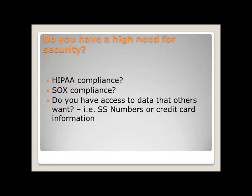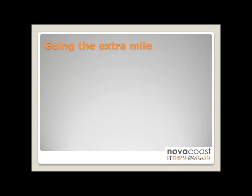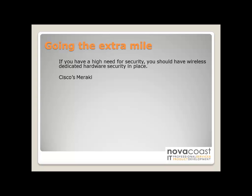If you feel like you really have a lot that you need to take care of, then there are other things that you can look at. That's what I call going the extra mile. There is wireless dedicated hardware that you can use. There's a product from Cisco called Meraki, and it will do all of that monitoring. It's manageable through a web browser. If you have a bigger office and you need multiple units, you can put in multiple units and it will manage those. It also has a separator for public and private, and it will also manage other devices.